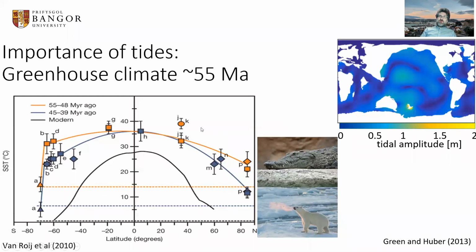But it's an interesting period because it was a greenhouse climate. This is where we'll end up in 200 years if we don't do anything and just keep burning all the fossil fuels we can find, where it would be a lot warmer, no ice anywhere, and 80-meter higher sea level. And this figure shows the average sea surface temperature as you go from Antarctica up to the Arctic, up to the North Pole.